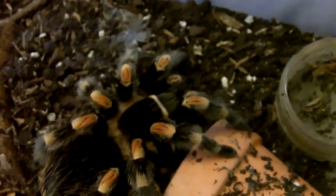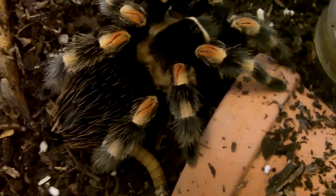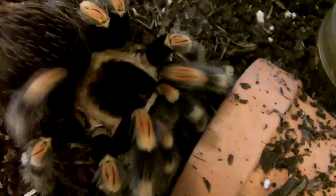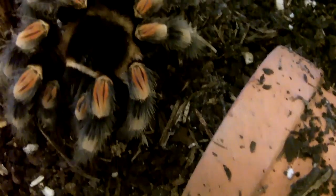Everyone's popular G. rosea, rose hair. This is Michaela, she's like 6 inches. I'll say 5.5 really. Yeah. Beautiful. All right, my pair of Brachypelma smithi, the Mexican red knee. We'll see how Athena does. Oh, she's coming. Come on, Athena. Good girl.